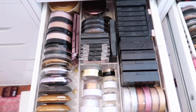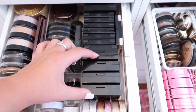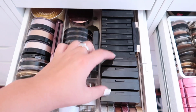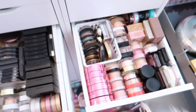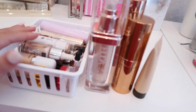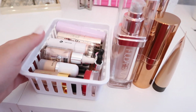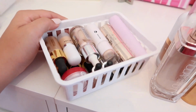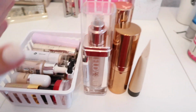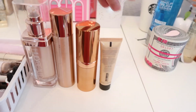This one is more so organized by brand, so the ones I have a bunch of, like Morphe, Laura Mercier, Wet n Wild, Becca, things like that. The only thing that I couldn't fit in here was my liquid highlighters and highlighting sticks. So I've got this little basket here that is full of liquid highlighters, drops, some highlighting sticks, and then here I've got my bigger liquid highlighters and things like that.